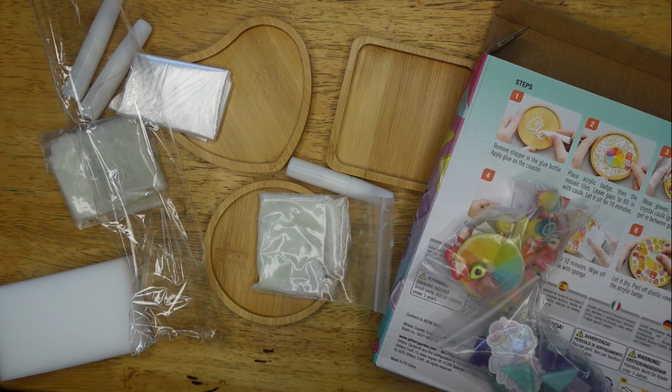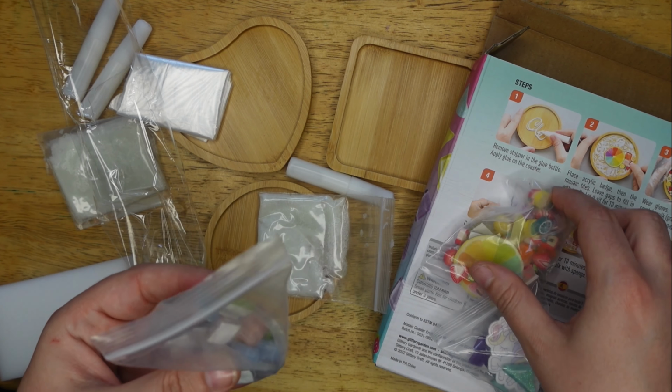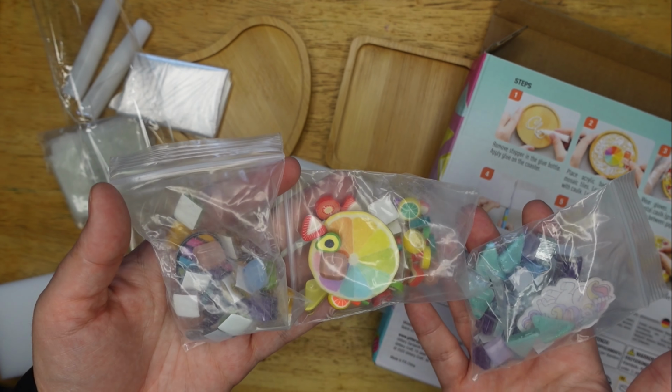All right, Papa, look. Do you want to do, oh, the heart's pretty. It's like a rainbow. Do you want to do the heart, the fruit, or the unicorn? Which one?